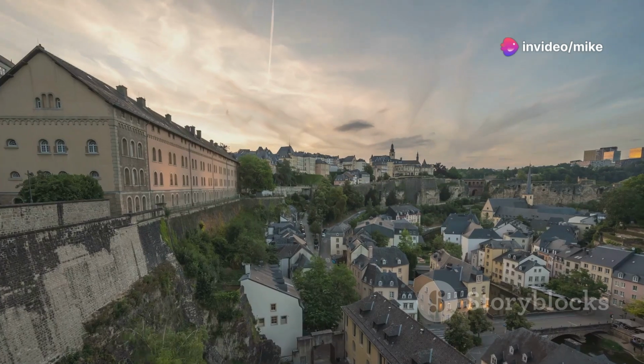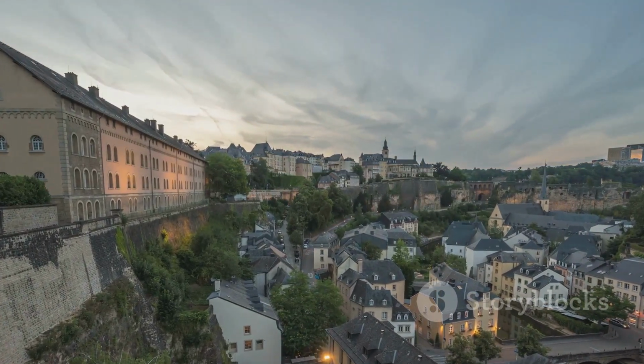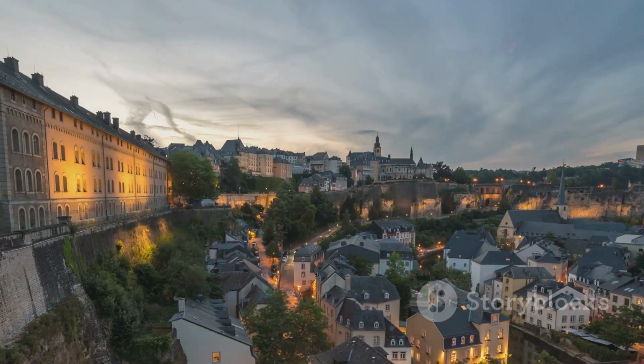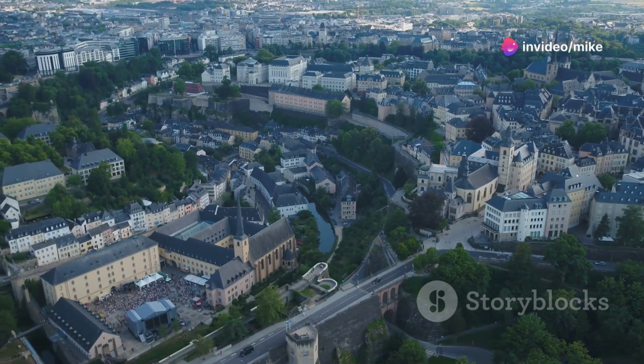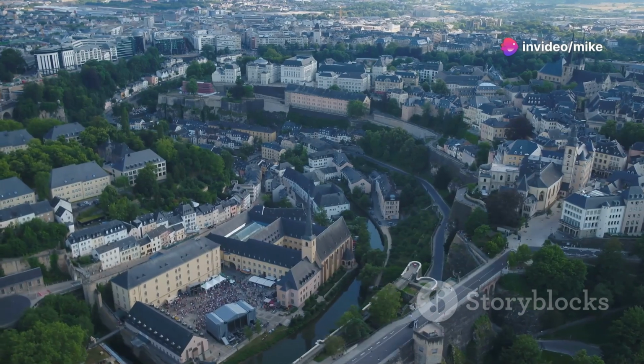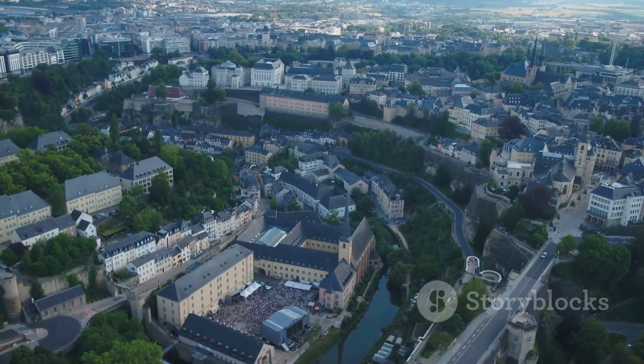Think rolling hills that stretch as far as the eye can see, medieval castles that whisper tales of old, and charming towns that seem to be plucked straight out of a fairy tale. This small nation packs a big punch when it comes to beautiful places to visit. From lush forests to serene rivers, Luxembourg's landscapes are as diverse as they are stunning.